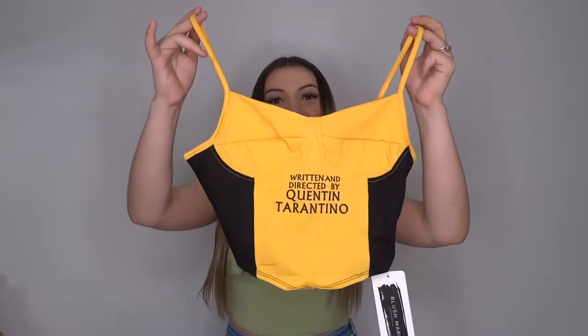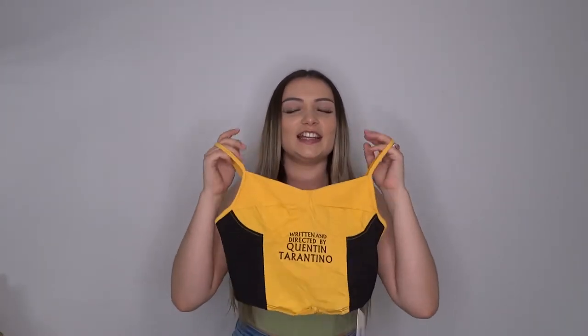Now, this one was something I kind of couldn't resist, and you guys will realize why when I show you. It is technically called the Octavia L Black and Ginger Tank Top, but I'm just gonna call it what it is, and it's literally the written and directed by Quentin Tarantino tank top, which I have been longing for years. I have seen so many different varieties and versions of this go out, and as soon as I saw this one, I was just like, that's it. That's the one. I'm doing it. So I'm doing it. It's here. So here's what it looks like on.